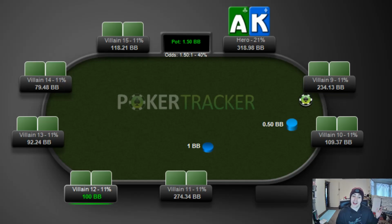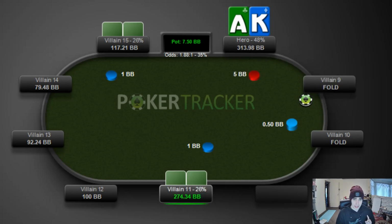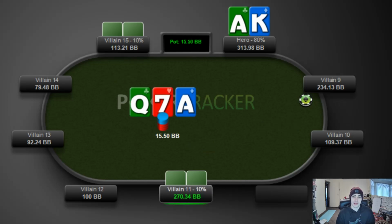Next hand, we have a much stronger hand. We have ace-king in the cutoff. The action gets to the hijack, and they're a loose passive player, so they go ahead and limp. It's no surprise. We're definitely going to ISO with our ace-king. I go ahead and make a 5. And the action gets to a tight player in the big blind. They go ahead and call the 5, and then the limp calls as well. So we're 3 ways to a flop.